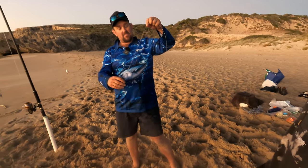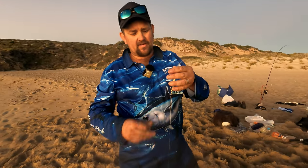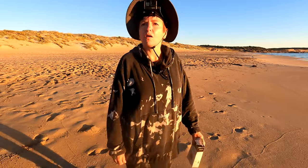And you just hope like hell you don't get bitten off, which this one snapped me off. This was the big one, he would have been probably 7-8 foot, I suppose, the first one that snapped me off.